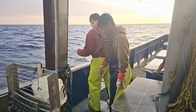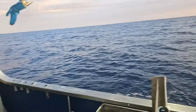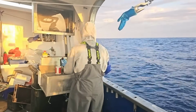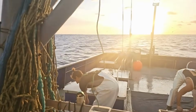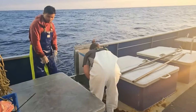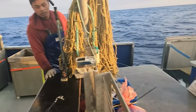Boys over here pulling a few more swordfish. So stoked to have the new sleeves from Stormline, the Westport range, and also the boys are wearing the white Stormtex range, which is super comfortable and quick drying. So yeah, boys are stoked. So yeah, thank you, Stormline.